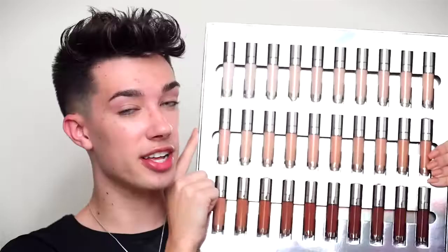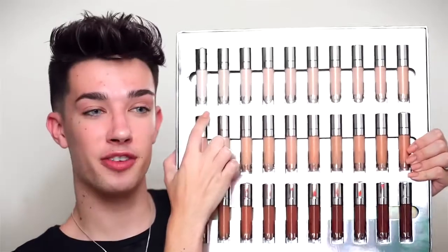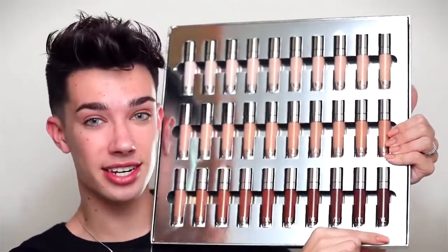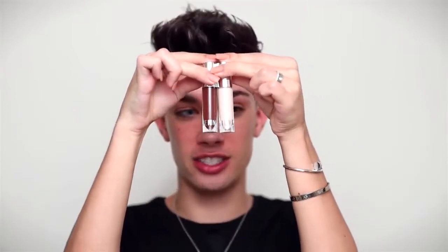Moving on, let's go ahead and talk about the shade range, because that has also been a very, very controversial subject of this launch. So Kylie's concealers launch with 30 different shades, starting with the shade Pearl in the top left with the lightest shade, and the bottom right shade being Cocoa, which is the darkest. Looking at the contrast between the lightest shade and the darkest shade together, I think that this contrast is honestly very, very impressive. There's obviously a huge lack of diversity in the makeup industry, and I really wish brands would start to recognize more people of color bloggers.